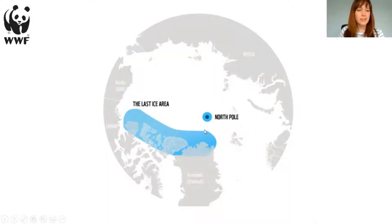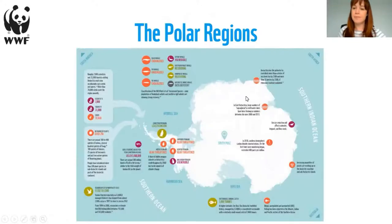So here you can see this is the Arctic. The Arctic is in the Northern Hemisphere and is an ocean surrounded by land. The Arctic Ocean is the world's smallest ocean at around 5 million kilometres squared. The countries that surround the Arctic Ocean are the USA, Canada, Greenland, Norway and Russia. Sweden and Finland also have Arctic terrestrial regions.